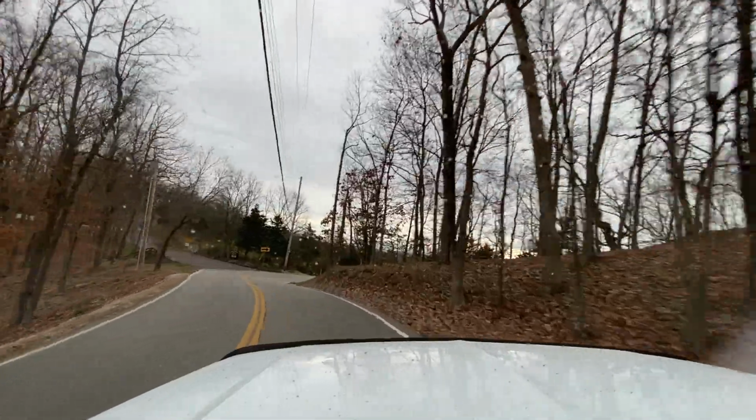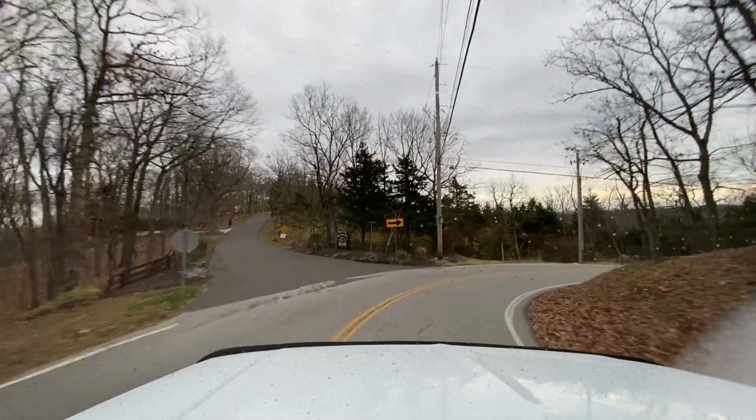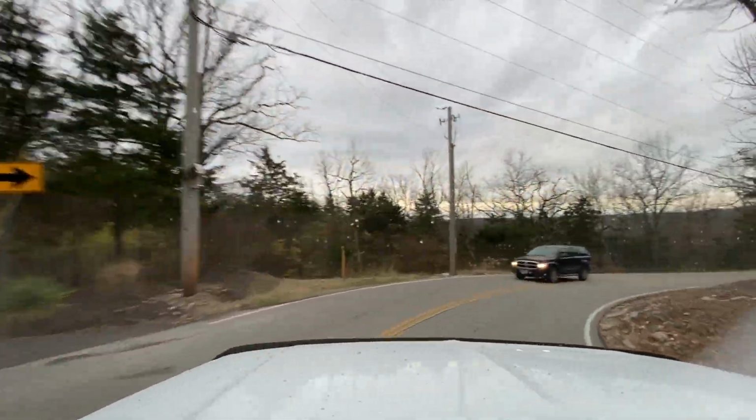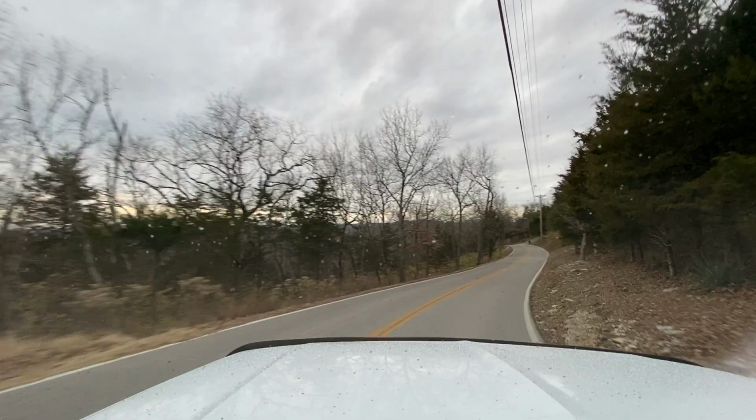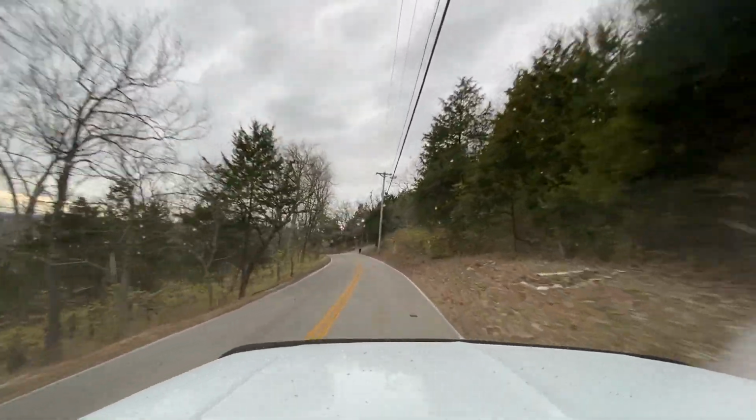You step on the brakes real hard, it doesn't cause the truck to pull to the side or anything like that. It doesn't cause any clunks, no pops. Brakes don't squeak, make any noise at all.